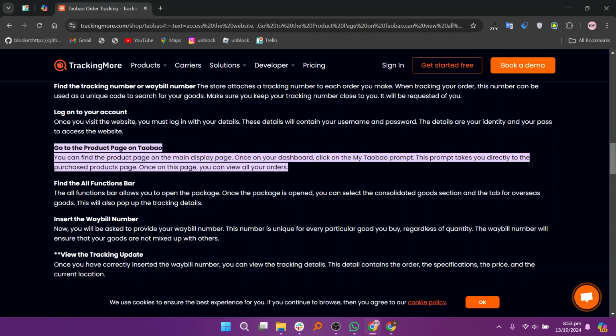At this point, you will be asked to insert your waybill number. This number is unique to each order, and it ensures that your package can be accurately tracked. After entering the waybill number, confirm your input. Once the waybill number is correctly entered, you can view the tracking updates.